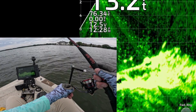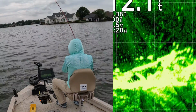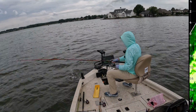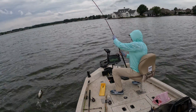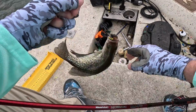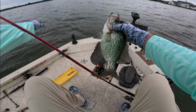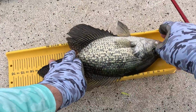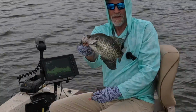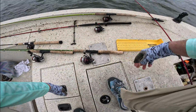Okay, there's my jig and weight. See if one of them will come up out of that brush and eat it. There he is right there. There's one. Get up here, dude. Bottom lip. 13.5 inch. Got a nice black crappie. There, dude.